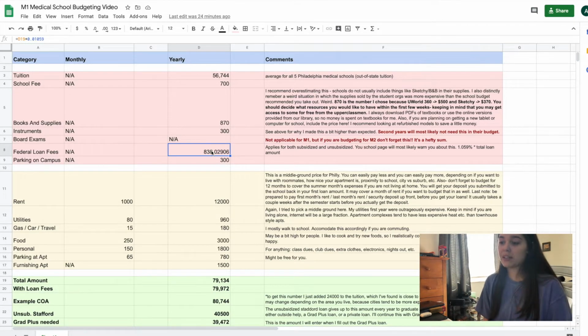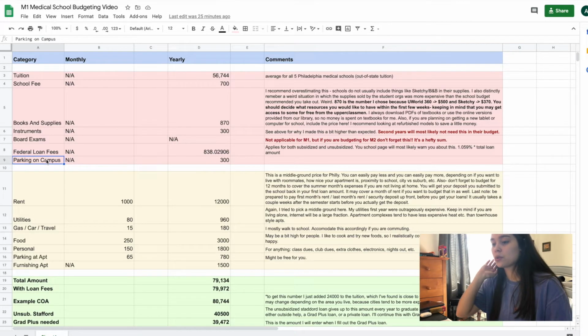But I would expect, depending on how much you're taking out in loans for this amount, to be anywhere between $750 to maybe up to $1,000. Lastly, in terms of our school expenses, if you need to park on campus, don't forget to budget that out. So I just added $300 in the yearly budget for parking on campus.